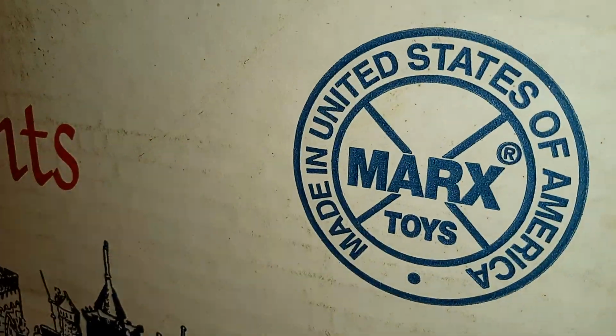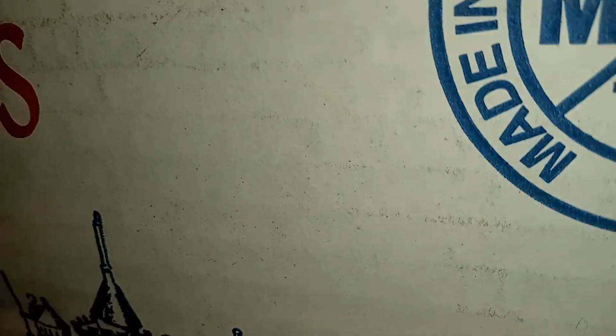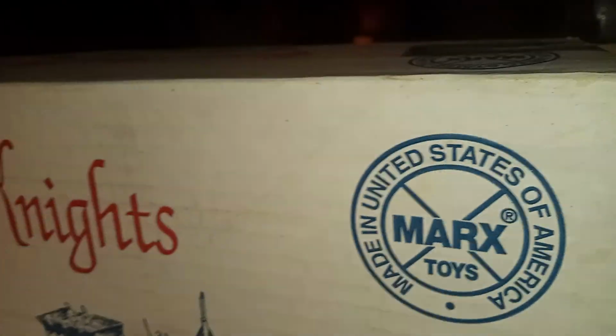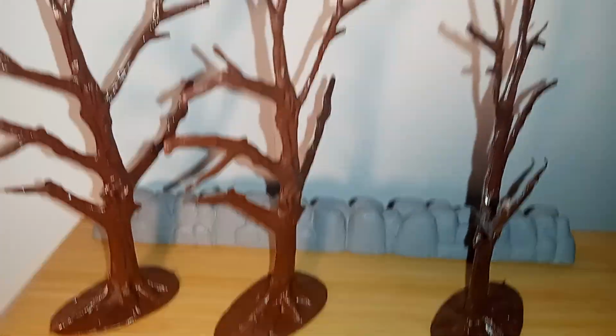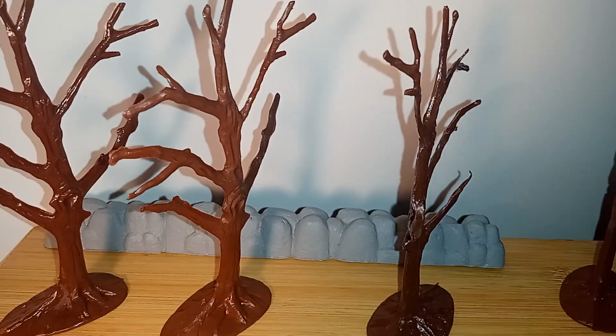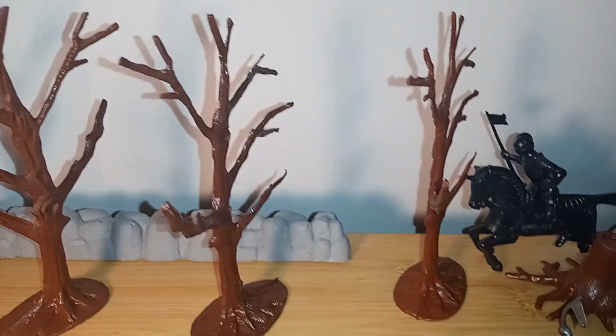Don't be fooled by that. Like I said, that's not the real Marx. It's someone who just bought the name. Anyway, that's it for me, guys. Let's do a quick pass-over so you can get a better idea. These, of course, are from the Marx mold, or they could be CTS copies. Of that, I am not certain.